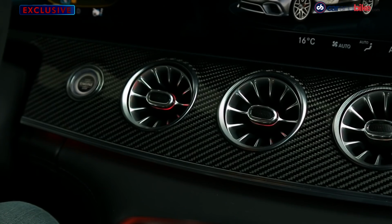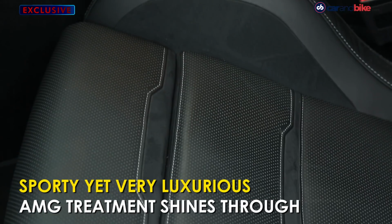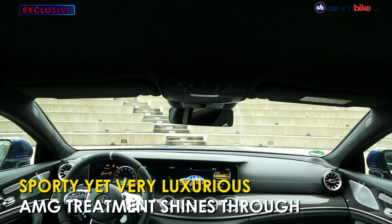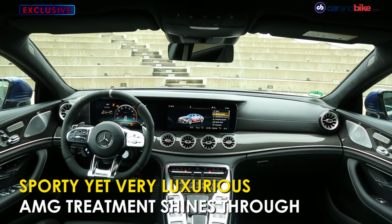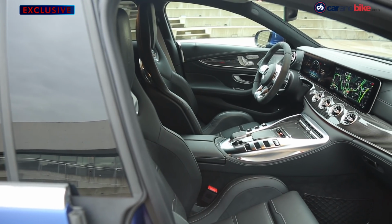The same holds true for the cabin. My test car had the all-black Napa leather and AMG carbon fiber trim. You can customize that to quite an extent, of course, but I gotta say, the all-black and fiber look works.